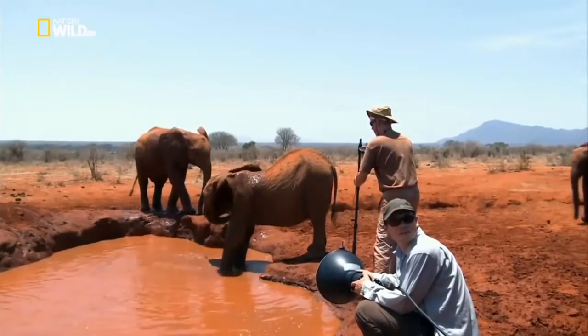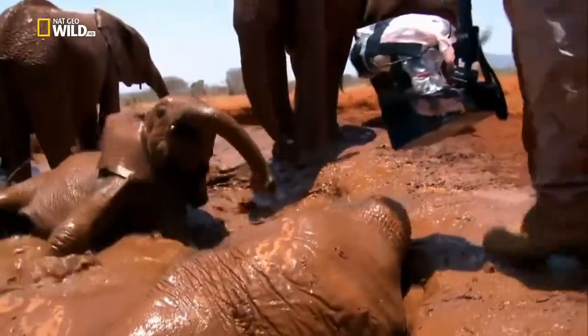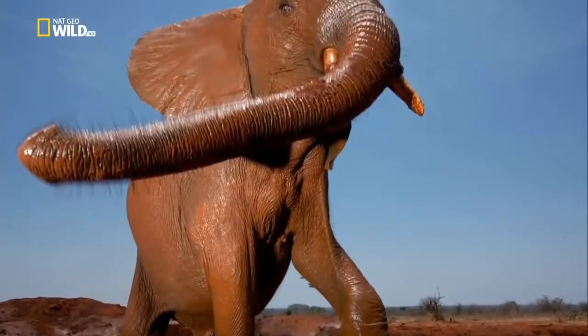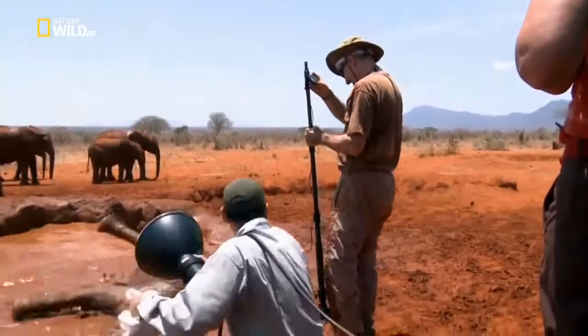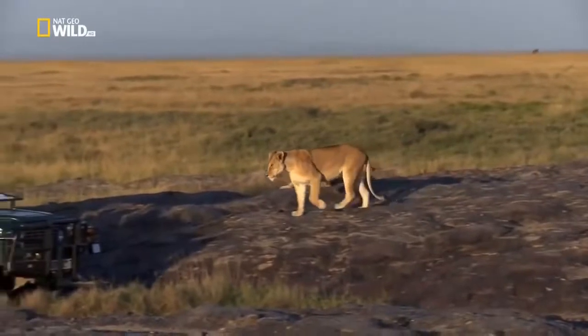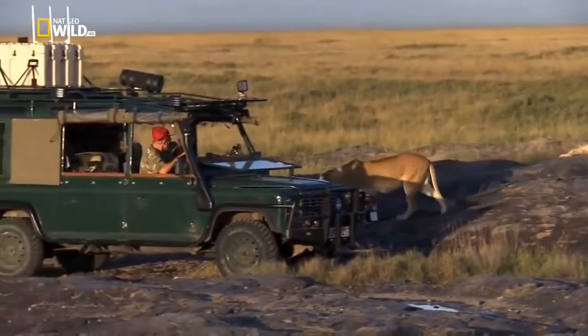Here they come. It had worked incredibly well with elephant. We had managed to make some images that were really kind of jarring, and you would look at this and you're like, what's going on there exactly? But these were habituated elephants. Getting the same perspective with wild lions presents an entirely different challenge.